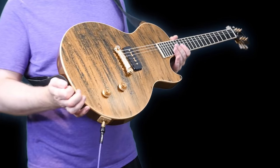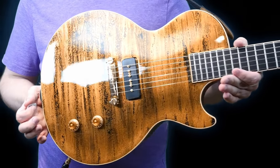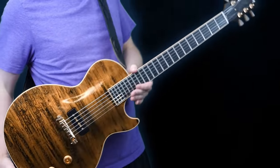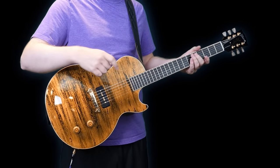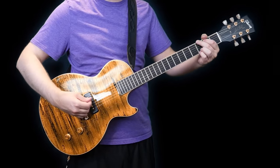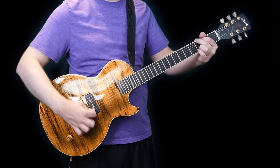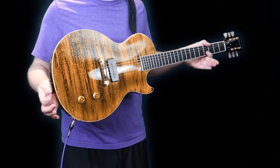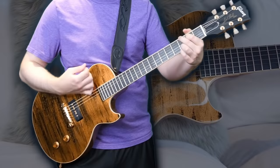All right, let's go ahead and get to the playing demo. It's just one pickup, so I don't need to talk you through it. I might mess with the tone occasionally, but let's just get to it. Also note where I'm picking. Like if you pick up here, sounds different than down here. I mean, that's true for every guitar, but very true for a one pickup one.